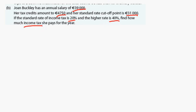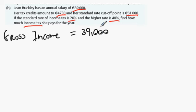So what we always do is we start with gross income. And gross income is 39,000. Okay. Next thing we're going to do is we're going to find our tax at 20%. So tax at 20%. And we're going to do this part here in green. Okay. So tax at 20%.